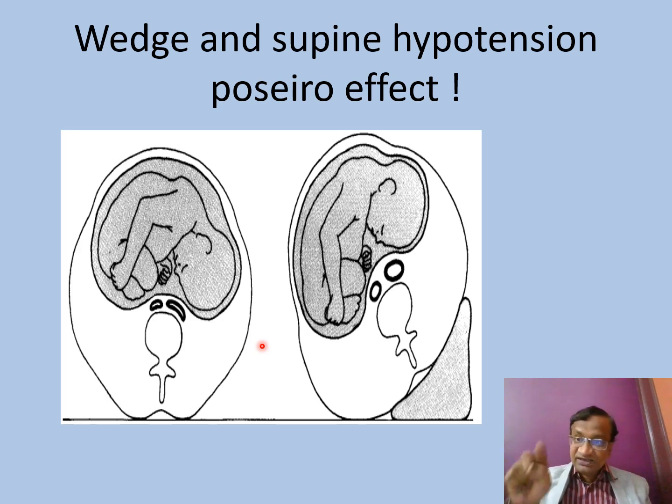Another significant problem in this is that there is less placental circulation. So if you keep a wedge, you are also avoiding aortic compression and the placental blood flow is good. So that is another advantage, a positive effect, of using the wedge.